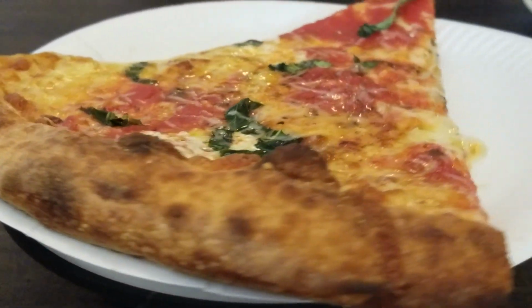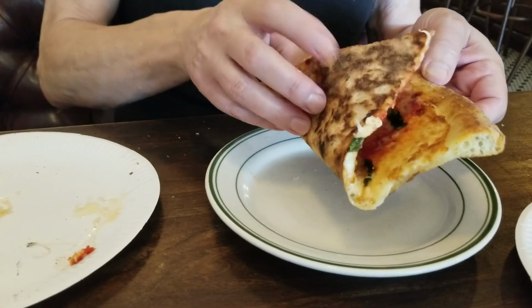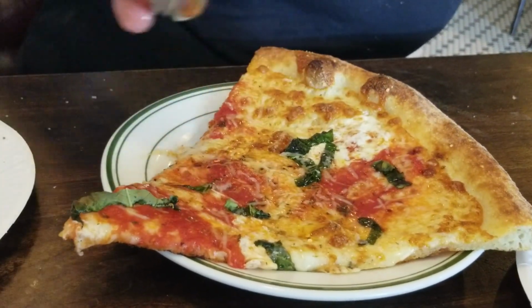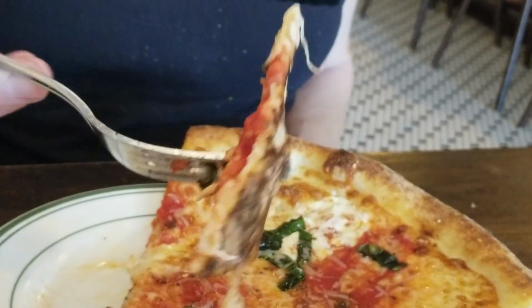First, we had a slice of the Margherita Pizza. It was one of my favorites. The crust is very good here. The undercarriage is almost burnt with a slight char. It's flexible, but holds its shape without being too rigid or cracker-like. I love the little beads of semolina flour on the bottom, which add to the textural diversity of the pie.